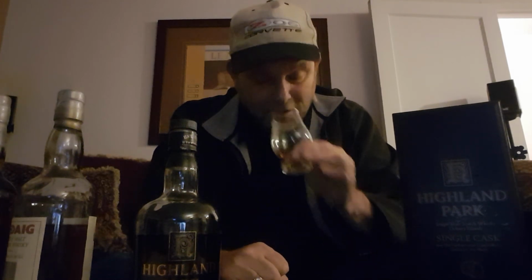I didn't rate my other whiskeys, but I'm going to rate this. In my opinion, I would rate this a 96. It's one of the best whiskeys I've ever had. And last year I had a lot of whiskey, and I've been drinking a number of years, so I've had quite a few. It's just a great dram.